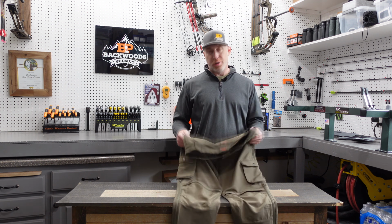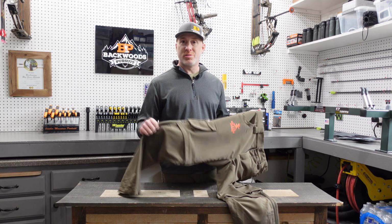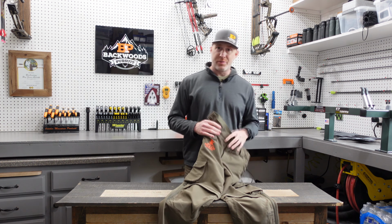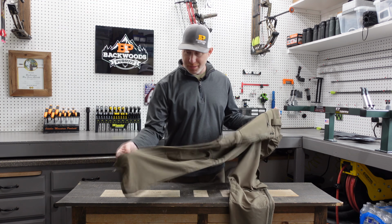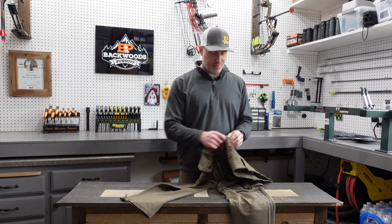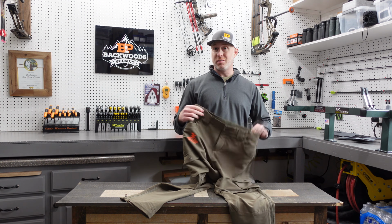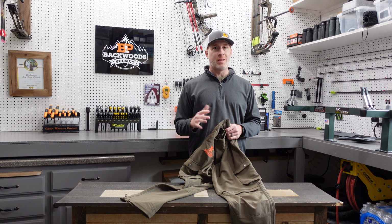So overall, really nice pants that seem to be real well made, and long term here we'll see how they hold up. But they're super comfortable. They're super versatile. You know, a lot of zipper options on the legs. You've got the zippers on the hip here for the vents. You've just got a lot of pockets as well. Downside to that is they are on the heavier side for a mid-weight type of pants.